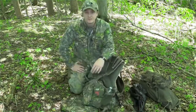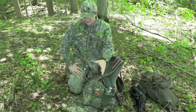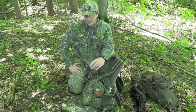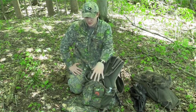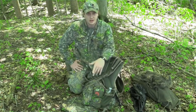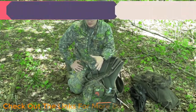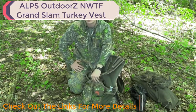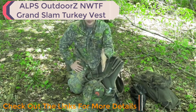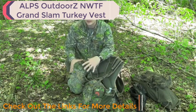But there's actually one other thing about this vest that I almost failed to mention. It only comes in two camouflage patterns that I know of. Mossy Oak Obsession, the one I have and what I'm wearing right now, and I believe Mossy Oak Bottomland. Every time I've checked, the Bottomland has been sold out, but this Obsession camouflage that is on this vest looks so good. Obsession is my favorite turkey hunting camouflage made by Mossy Oak. It's just a great camouflage.